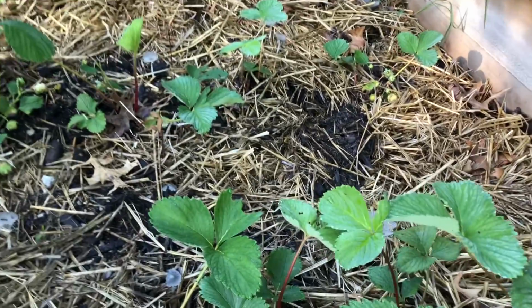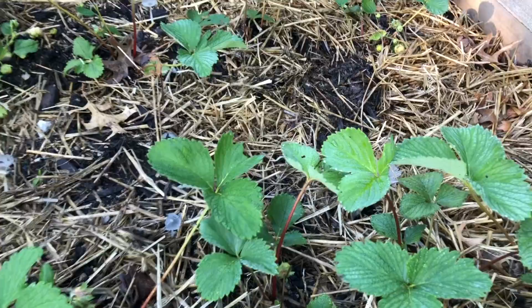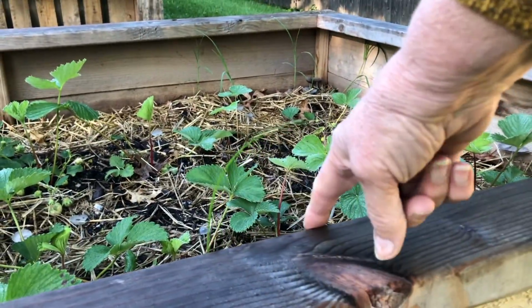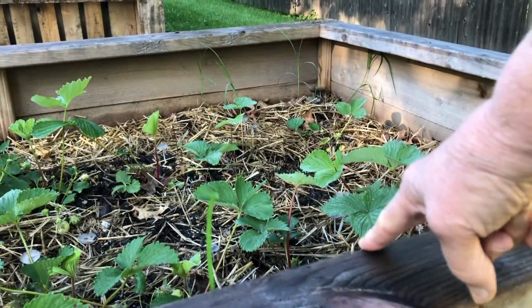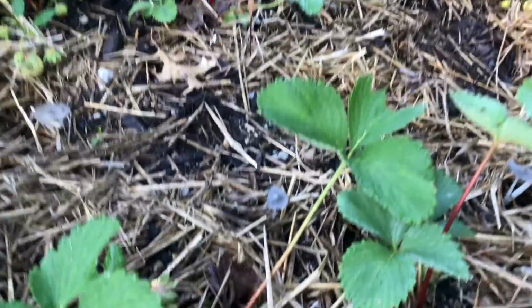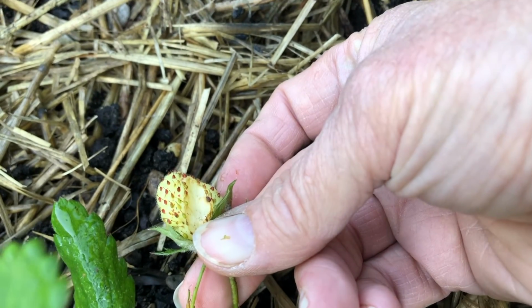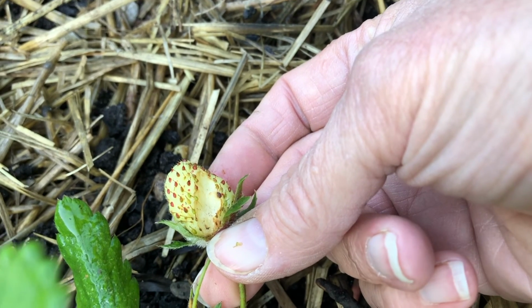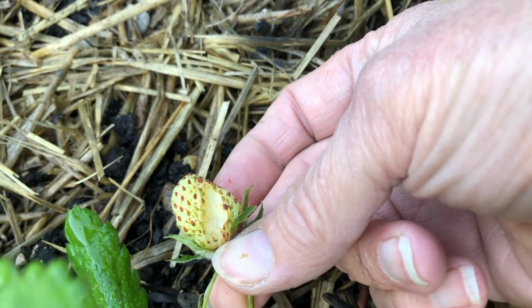Let me tell you what I saw last night. As I came out to the strawberry patch, I saw right here a little rabbit head poking over the top, and he had been in my strawberry bed and had been snacking on my strawberries. So frustrating. We will get this bed covered today or tomorrow.